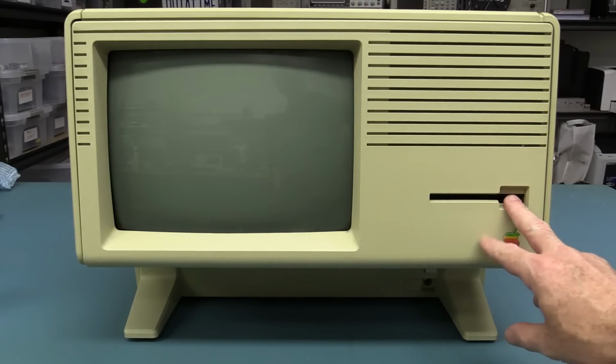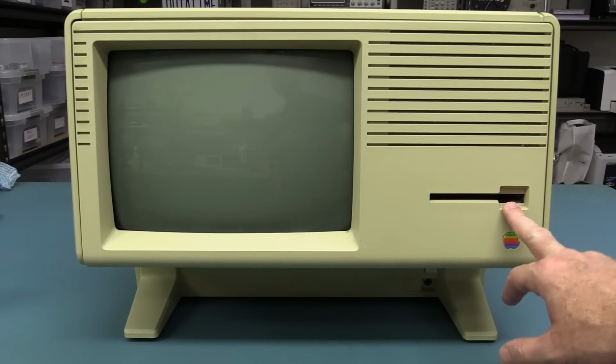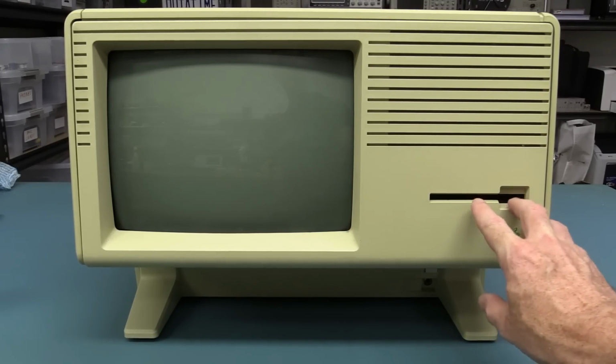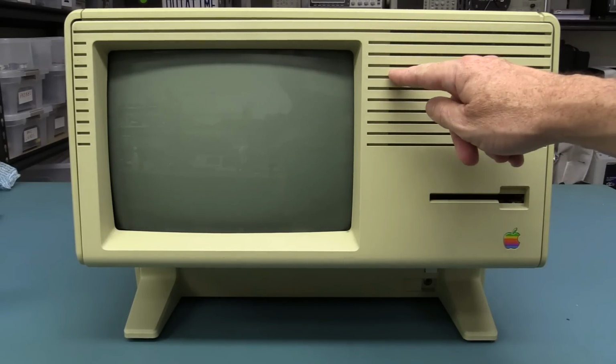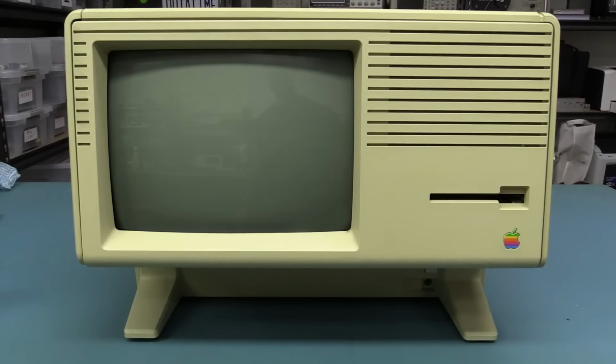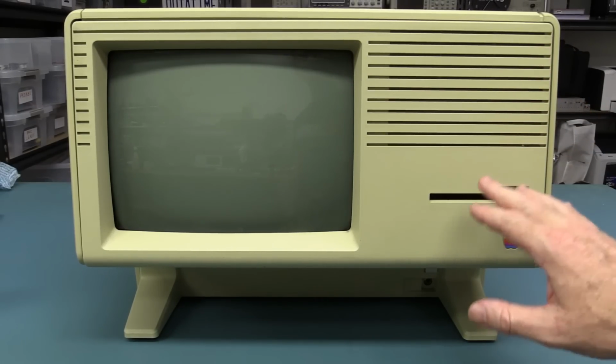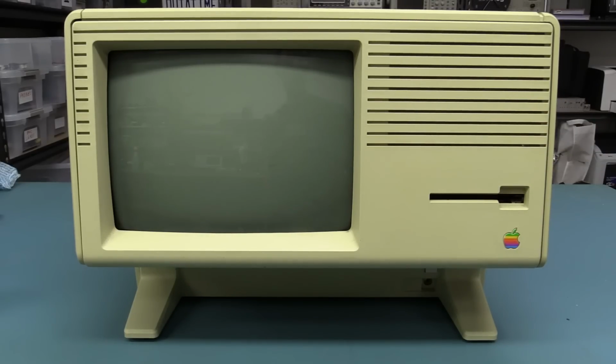The only thing they changed was that basically they changed to the Sony 400K 3.5-inch micro floppy here, because the original Lisa had two 5.25-inch drives. They were codenamed Twiggy, and they were apparently horribly unreliable, and they had to use special discs. So it made sense to change over to the Sony micro drive, which was pretty much the duck's guts at the time.